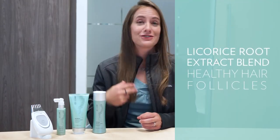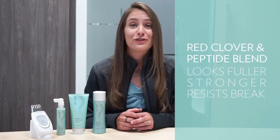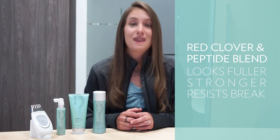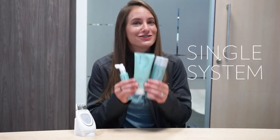Your roots get tender loving care with licorice root extract that targets healthy hair follicles. And for gorgeous locks, it contains red clover and peptide blend to help hair look fuller, stronger, and resist breakage. It also contains ingredients to help protect the scalp and hair from free radicals and to protect from damage caused by heat styling. And there you have it. With Nutriol, you get fuller looking hair and a nourished scalp in a single system that's working as hard as you do.